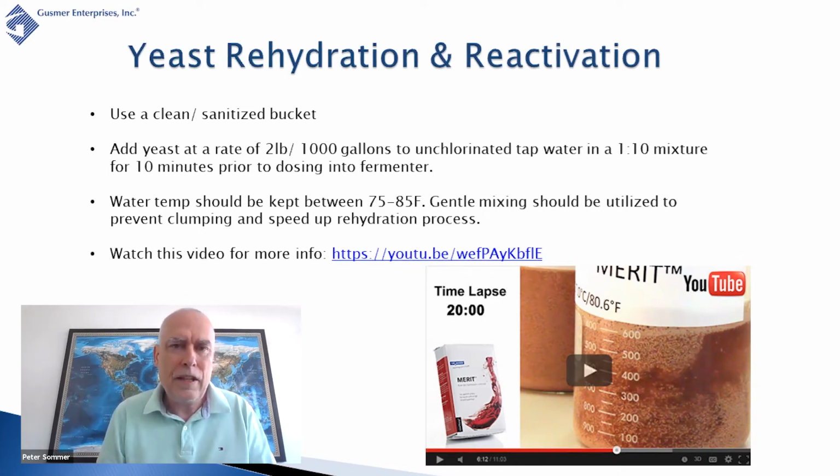the cells. Make sure that you have a thermometer so that the water temperature should be kept between 75 and 85 degrees Fahrenheit. And then at the end, you can gently mix it so you can see that most of the yeast cells are getting rehydrated. The reactivation step is also important.